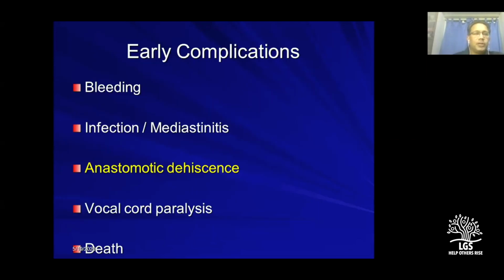Complications, I touched upon very briefly, but the early complications are, again, like any other surgery, bleeding and infection. The most dreaded complication is anastomotic dehiscence, and this is something we have to be really careful about. Vocal cord paralysis is something that's very crucial. In fact, I keep telling the residents to actually look at the recurrent laryngeal nerve, because having done a tracheal cut on either side, sometimes when you are moving these structures here and there is a tendency of the recurrent laryngeal nerve getting hitched in one of the suture lines. So you have to be very, very conscious. Every stitch you take, you must orient yourself where the recurrent laryngeal nerve is, to prevent any inadvertent take of the recurrent laryngeal nerve in your anastomosis.